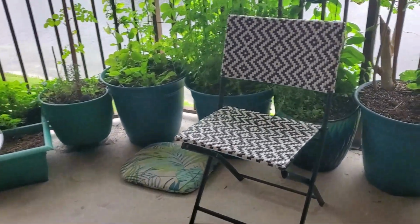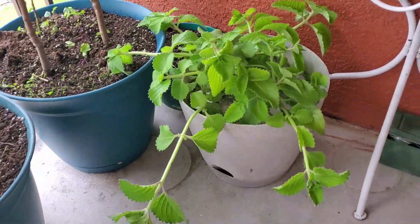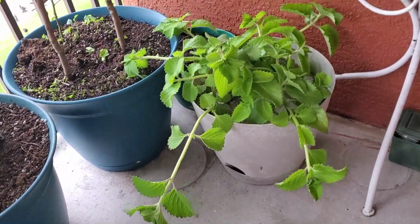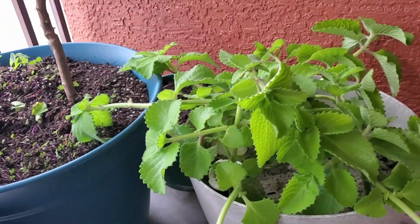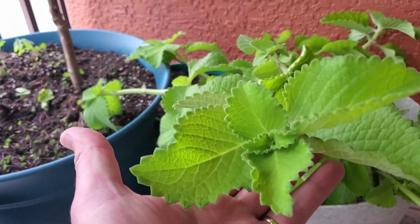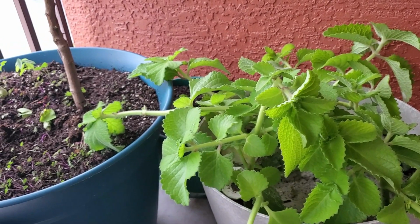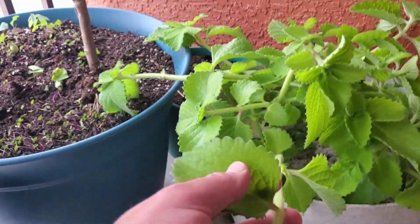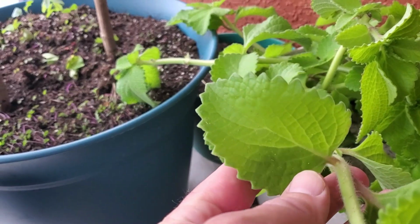Alright guys, so this is the newest addition to my patio garden. I am super excited about this. I just recently discovered this plant and am absolutely in love with it. This is Mexican mint, or Cuban oregano it's called. This is an unbelievable plant. Look at how big and thick the leaves are.